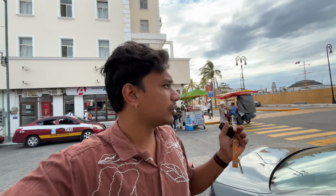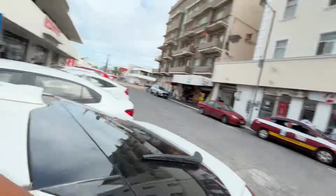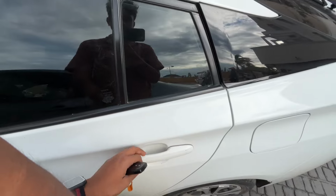But we're going to see the sunset in the wind. So let's go. It's famous for cafeterias also here. So let's go. The kids are putting their shoes on.